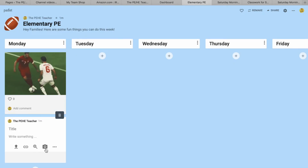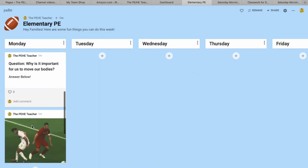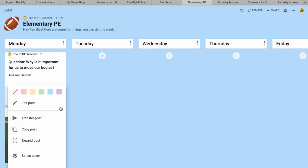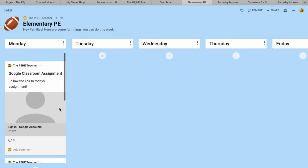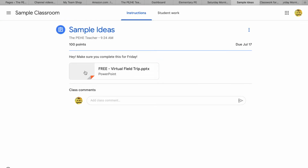And so there's just all these things. Now, you can't do some of these things unless you pay for them. That's okay. So all these things are here. Now, when you go here, you can edit it, trash it, or you can transfer copies, set it, you can edit it. And then when your parents come in, it's just super easy because they just click through to the link and it'll pop them to their Google Classroom.